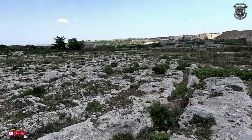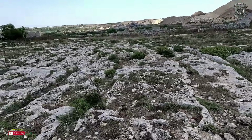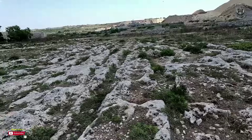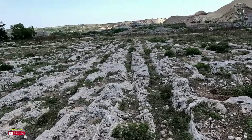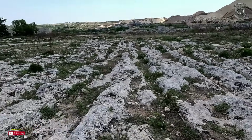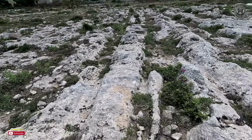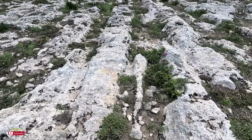And another thing that I've noticed about this area is, the last time I came here was 3 years ago, and I can't believe how much it's deteriorated in 3 years. Now check this out. If these are meant to be thousands of years old, how come in the last 3 years I've seen them deteriorate remarkably? But again, what do I know?